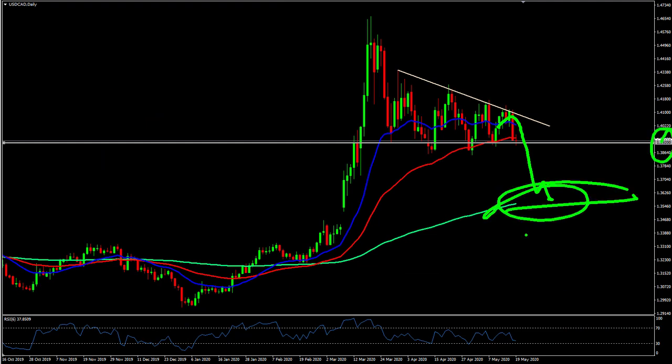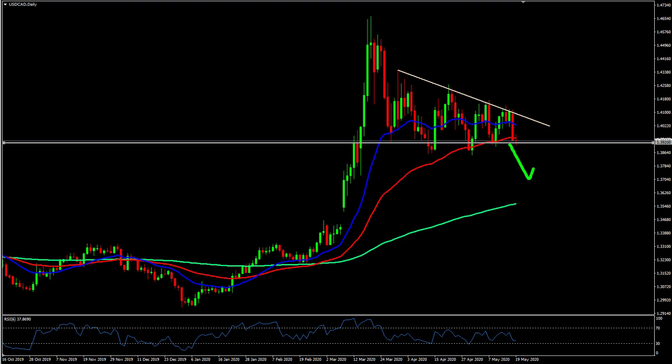Then, guys, let's target the 200 moving average. You've got another 300 points in play. Don't be greedy. Get managed when you're 30, 40 pips in front. But that is an opportunity if we see a break of this level. But as you can see, it is holding up pretty well.